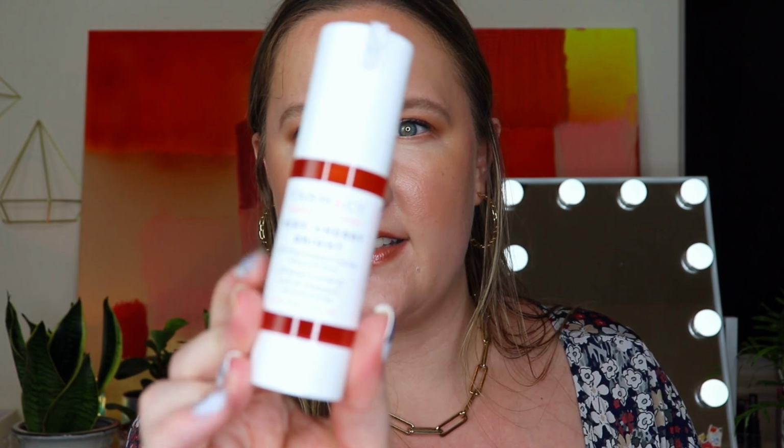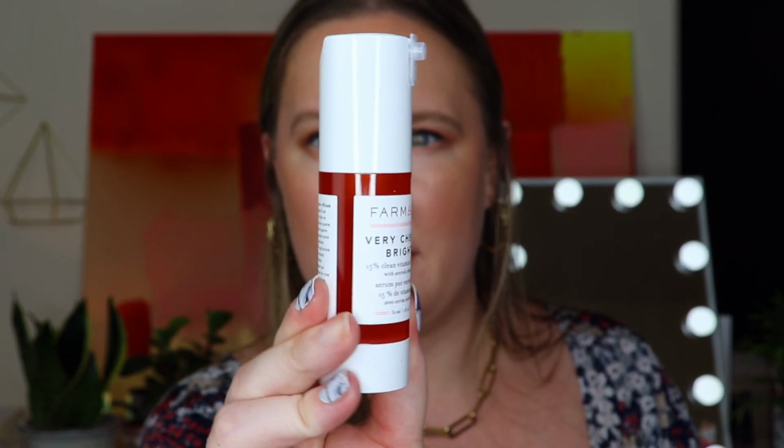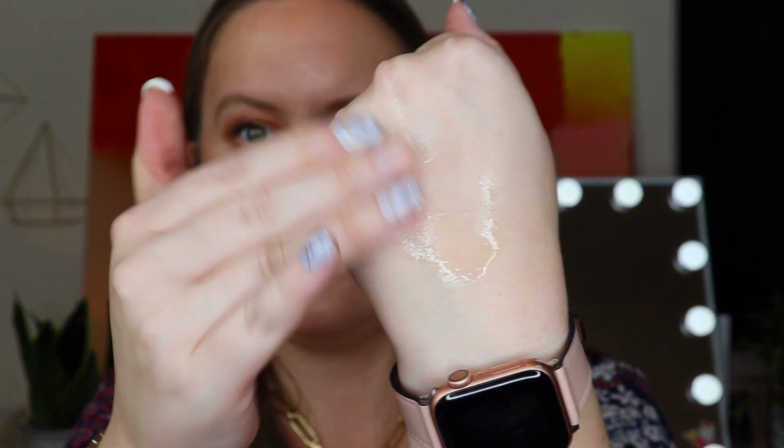And to use, you can apply it to clean skin, AM or PM. Nice. I have not really been using vitamin C in my regimen, and I do like it, so I am excited to try this out. I have liked a lot of the items I've tried by Pharmacy in the past, and I like the look of this. This has got a pump applicator. Let's put a little bit in the back of my hand. Oh, does it have a little stopper? Oh wow, it's very liquidy.